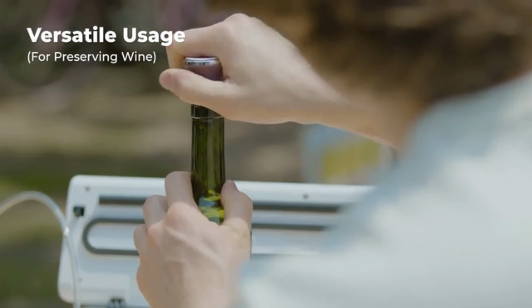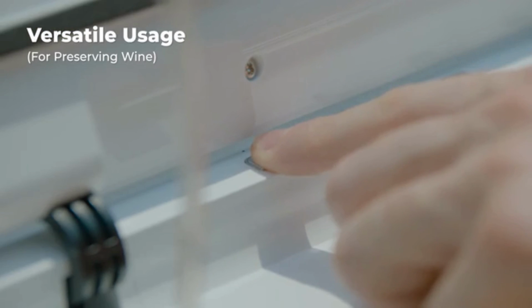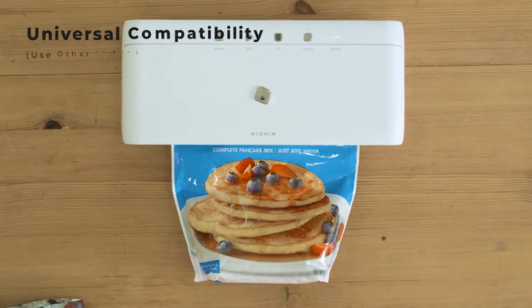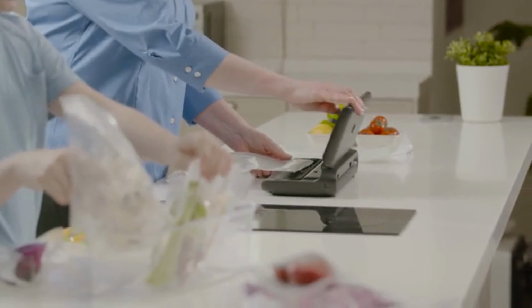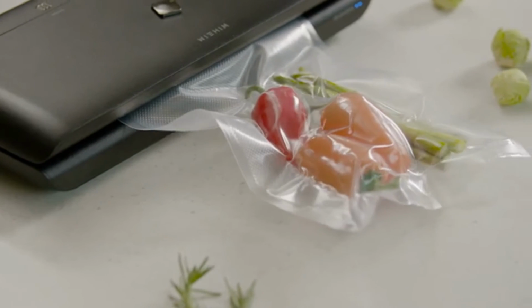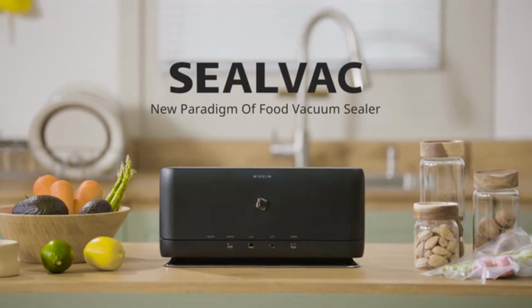With a wine stopper, you can even preserve leftover wine. SealVac is also compatible with other existing sealing bags or containers. Experience a new paradigm of food preparation and cooking in the most convenient way. With the cordless UV food vacuum sealer, SealVac.